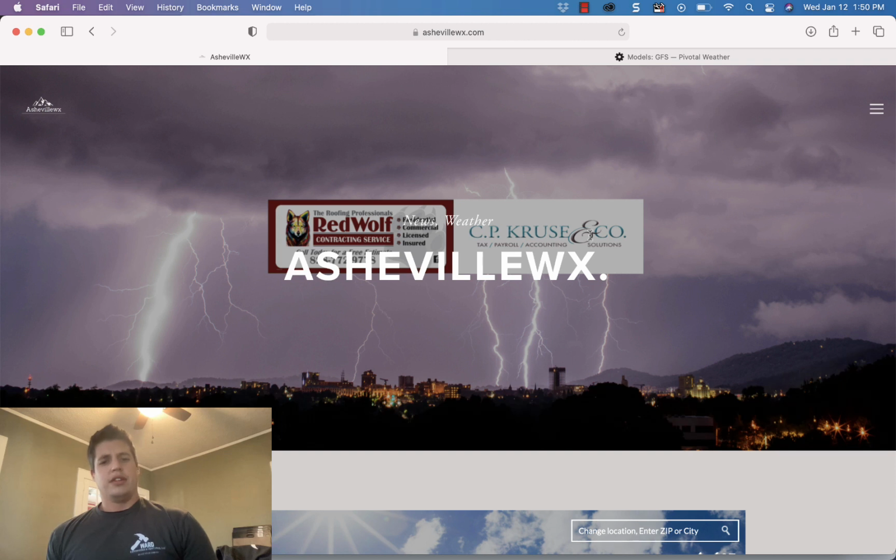Talking about the Thursday event, it is kind of minimized on models. Looks like just nuisance flakes around Asheville. Higher elevations could see an inch or two of snowfall, so watch for that. But moving forward, focus will turn to Thursday.